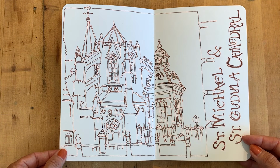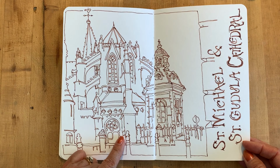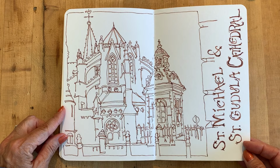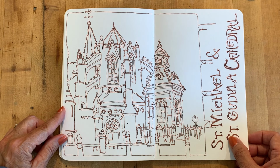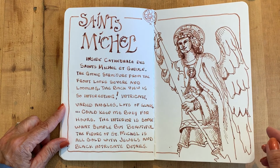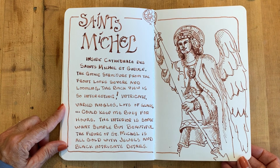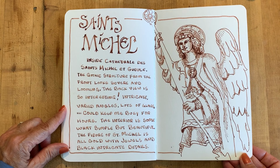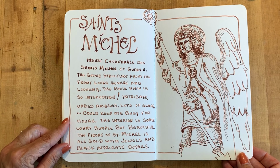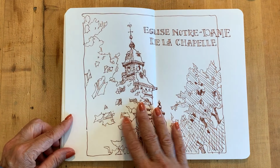This cathedral, I decided to sketch the back. The front of it really didn't interest me very much, and I love the intricate details to the back of the building. Inside, as with most cathedrals, a lot of sculptures and saints. My husband's name is Michael, so I didn't want to miss that opportunity to sketch this one.